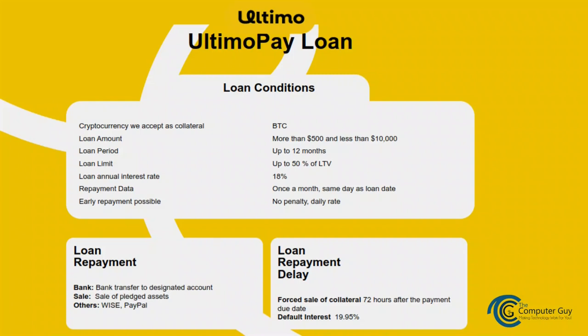All right. So there's an annual interest rate of 18%, and you can repay on the same day as the loan date, once a month. There's no penalties for early repayment as well, right? And when you're repaying, it will be done at whatever the daily rate is. Loan repayments can be facilitated through bank transfers, through the sale of pledged assets, such as the Solana and so on. And there's also the option to repay through Wise and PayPal.